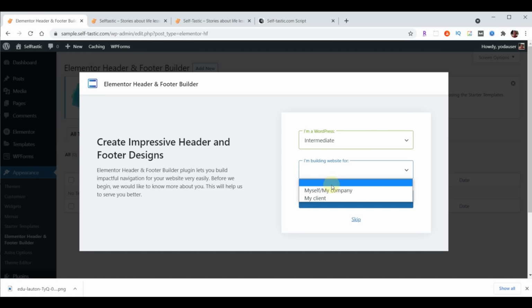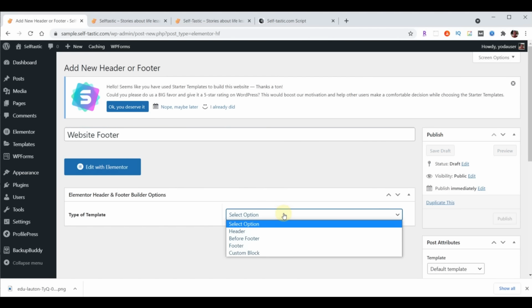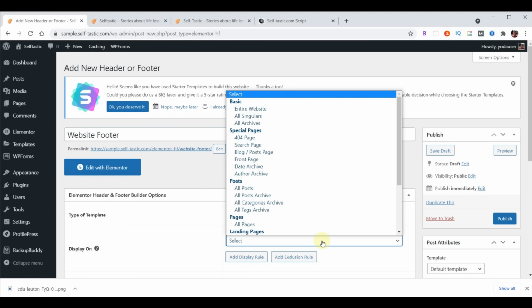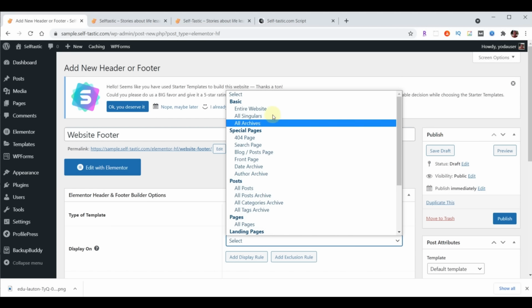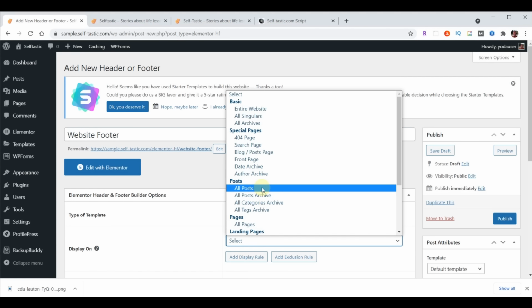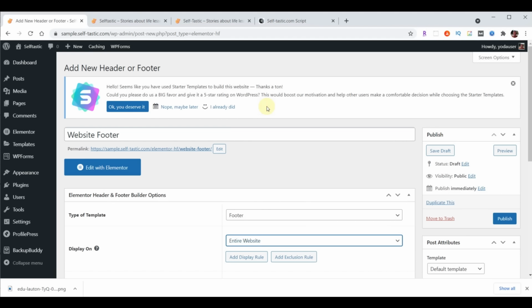Intermediate, for myself, or just choose Skip. The title is going to be Website Footer. The type is going to be Footer. Choose. It makes sense to display on all pages, but really what we want is the entire website. So don't make that mistake. All pages doesn't include posts. So anytime you posted something to your blog, it wouldn't show up there. So you want to choose entire website, and that'll mean it'll show up on all pages, all posts, everywhere.